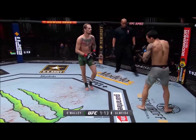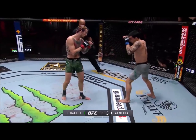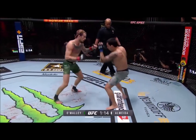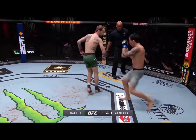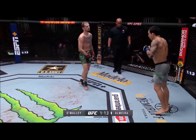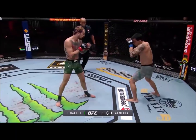Now this is important because Almeida was getting picked up repeatedly, trying several times to close that distance. If he had continued using this strategy to counter O'Malley's counter, he would have done a much better job of punishing O'Malley's counter pattern. This works so well because the feint draws O'Malley to step back and fire his counter punch, but in doing so, he actually grounds himself to throw his counter punch. And during this time that he's grounded, he's susceptible to the leg kicks, and he's unable to check them.